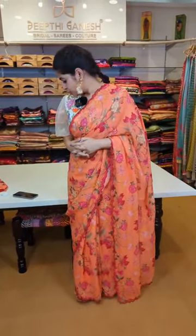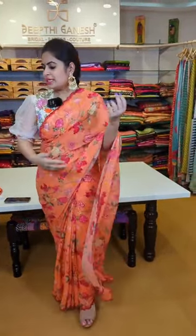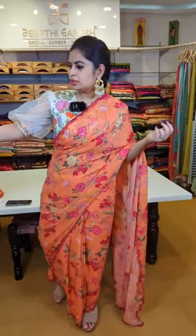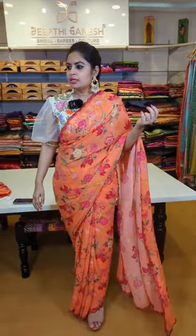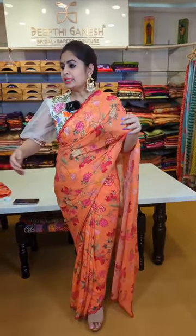And let's move on to the Gadwal saree collection. So the Gadwal sarees which I am starting the show with is going to be in turning borders.